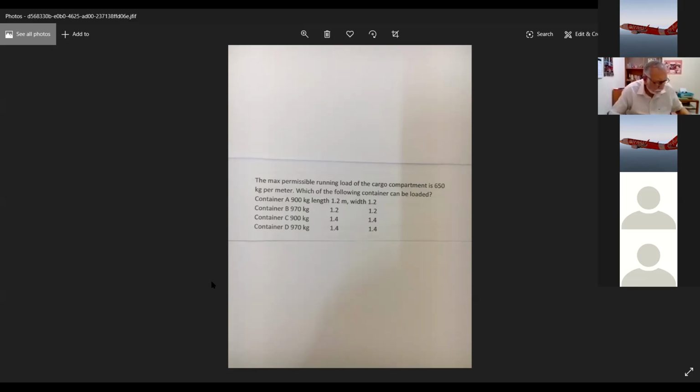So, container Delta can also handle the load, right? No. What is container Delta? Because it is 633, correct? No. Delta will be 692. 970 divided by 1.4 is how much? 692. Yeah, correct. So it can be only Charlie.